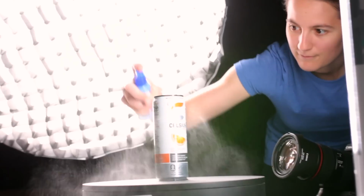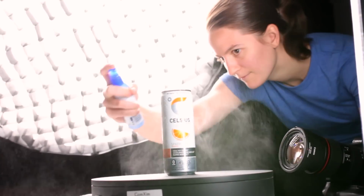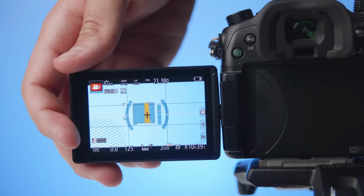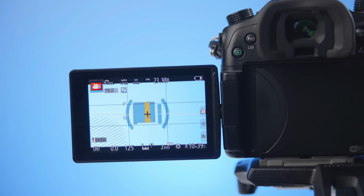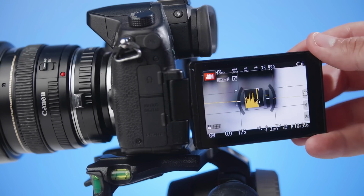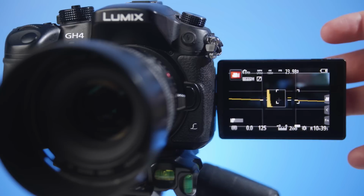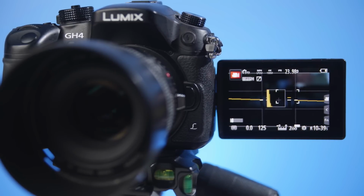And whenever it comes to features, you also want to think about what you'll be using the most. Does it have a flip-out LCD screen? Some do and some don't. I've used both before, and the flip-out LCD screen is a must-have, especially if you're doing any sort of vlogging or needing to look at yourself in the lens.